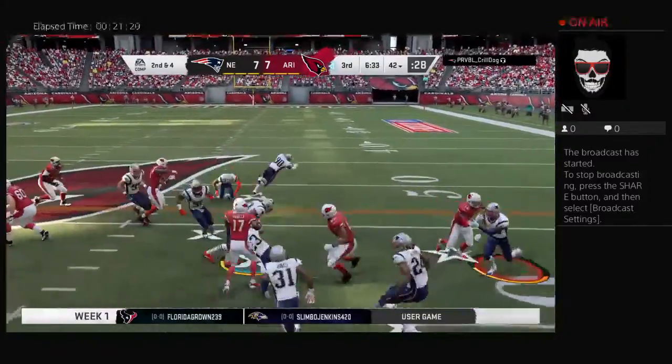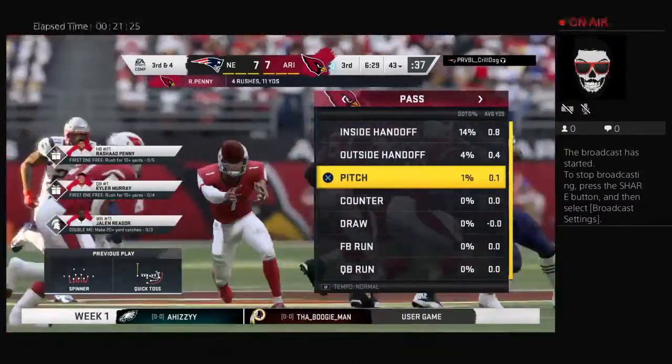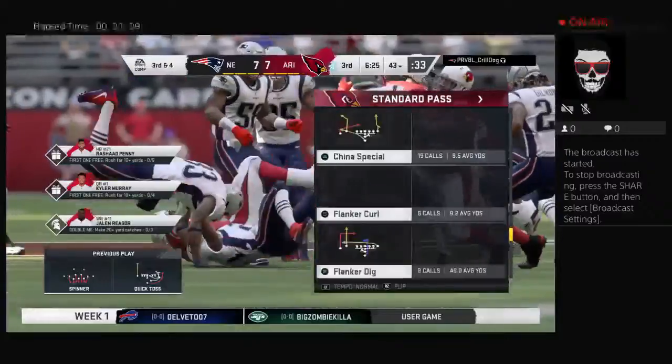Now Rashad Penny. And this carry not as productive. He's swallowed up at the line of scrimmage. No gain on the play that time, and they'll look to convert on what will be a 3rd and 4.